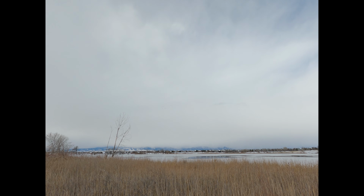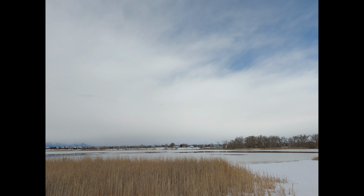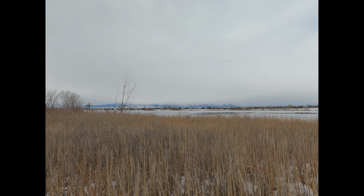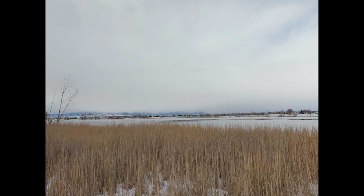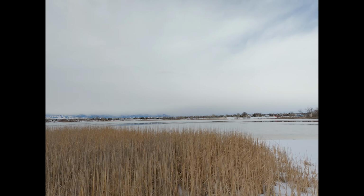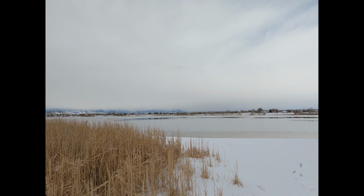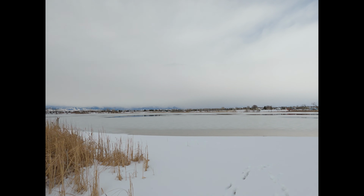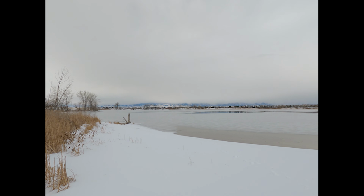Be creative, guys. Here's a duck flying over. Don't know if you can see him, but yeah, definitely looks like the storm's coming in. It's coming over the mountain. Well, the morning was nice, no clouds, and now it's turning into this. But at the end of the day, it is wintertime here in Colorado.